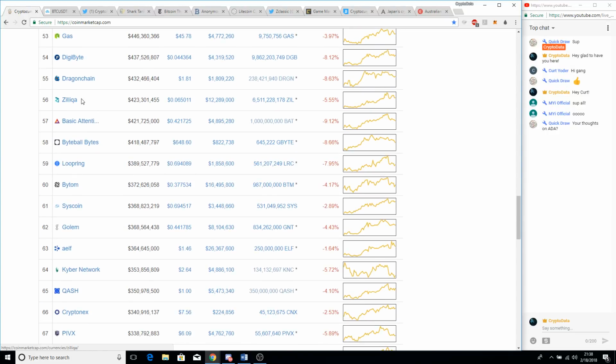Zilliqa, I know a lot of people were talking about this coin. It had an ICO not too long ago, and it's been performing pretty well. I see this as more of a long-term hold as well if you're holding it. But again, a lot of people are talking about Zilliqa.